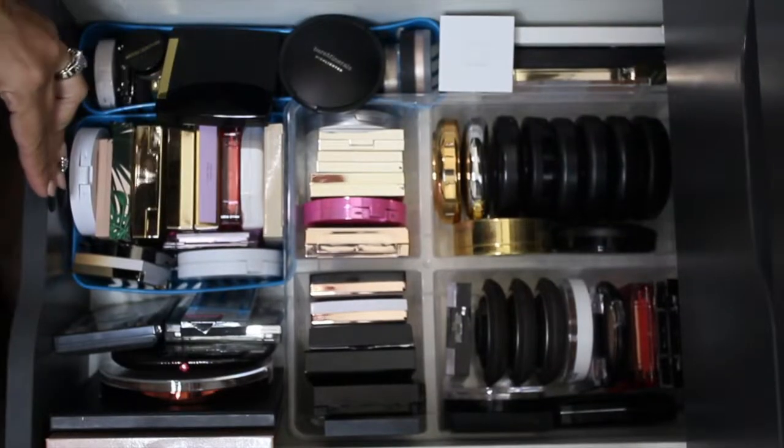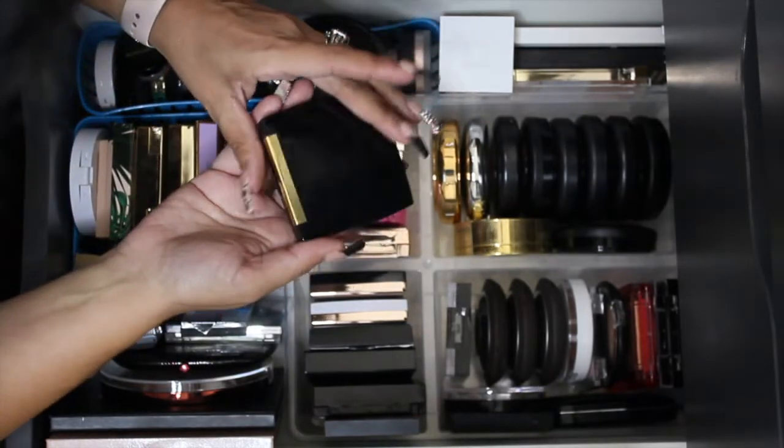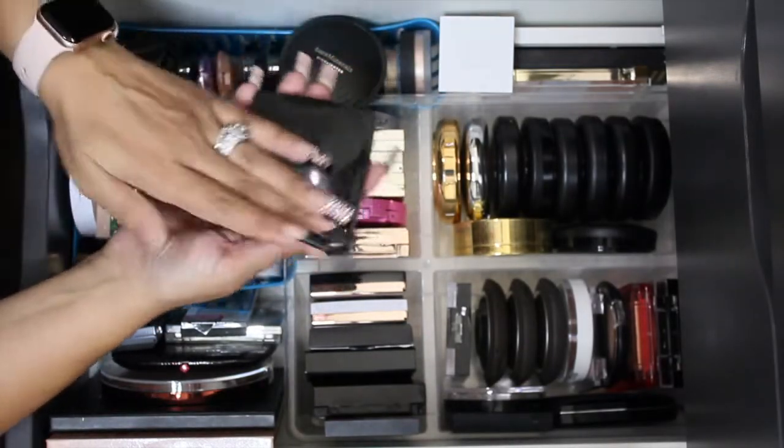Okay, for highlighters, I think I'm gonna go ahead and pull this guy in. I did a makeup exchange with my friend Mariella.